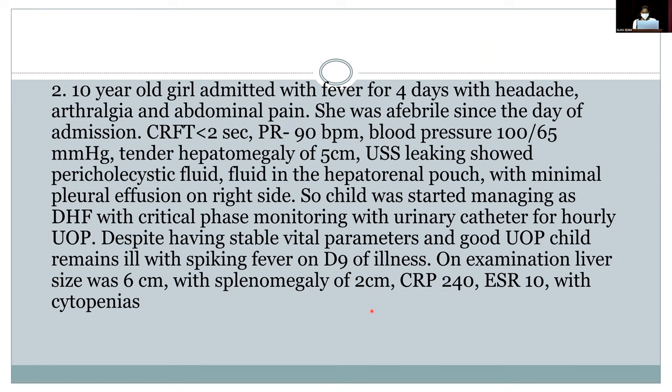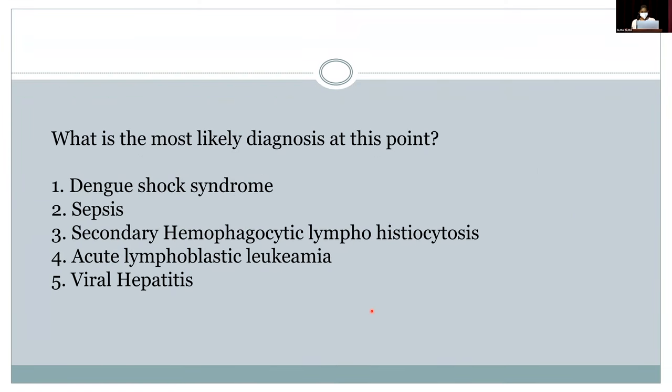Despite having stable vital parameters and good urine output, the child remains ill with spiking fever on day 9 of illness. On examination, liver size was 6 centimeters with splenomegaly of 2 centimeters, and again had high CRP of 240. Here, ESR was 10 with cytopenias. So the question is, what is the most likely diagnosis at this point? First one, dengue shock syndrome, sepsis, secondary hemophagocytic lymphohistiocytosis, acute lymphoblastic leukemia, and viral hepatitis.